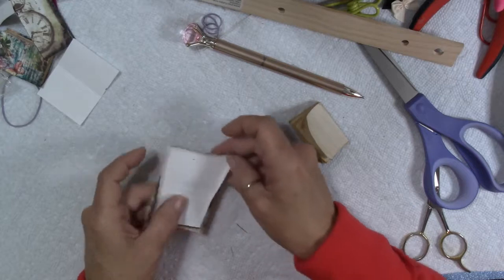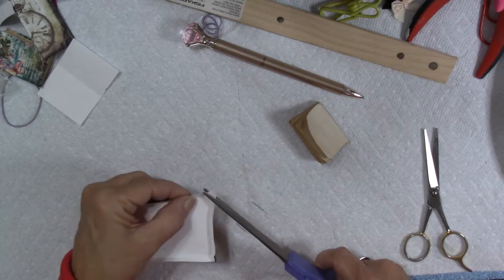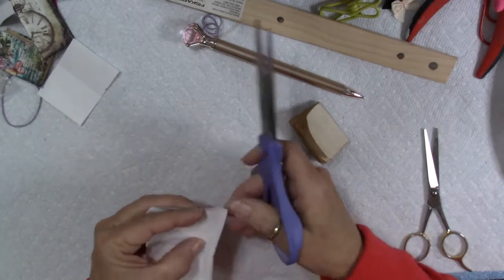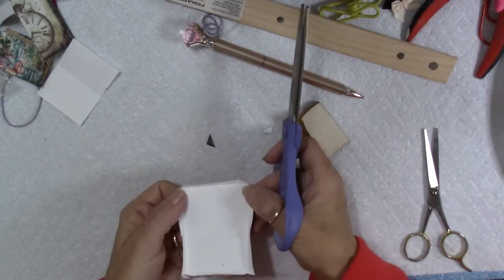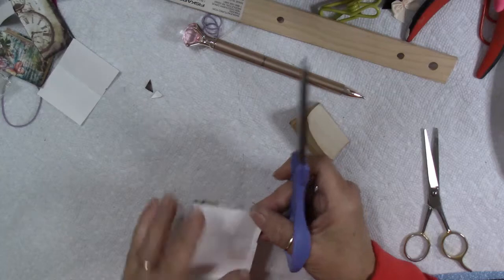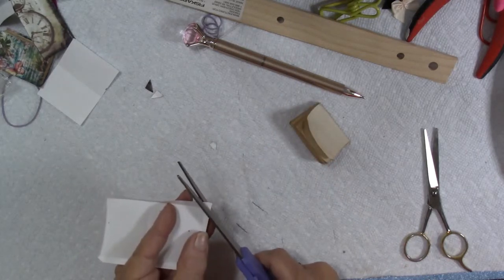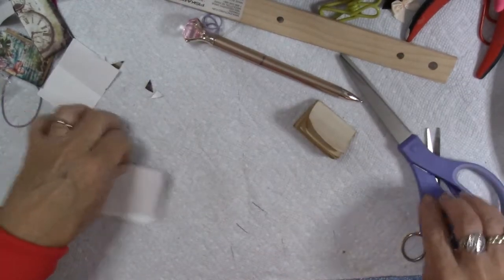Now I'm going to take these corners here, these edge corners, and I am going to cut those. And I'm going to cut them right up to where that corner fold is. Not quite at the fold, but almost right up to it. Like that. So you can see. And we'll get these two corners. And we will be ready for the next step. Okay, so there's our corners.